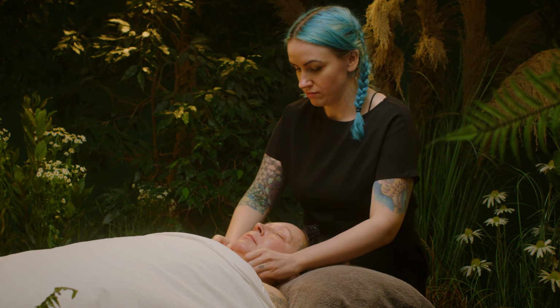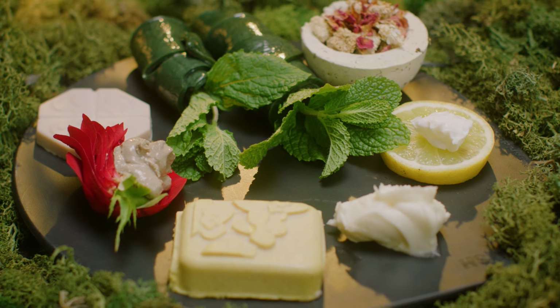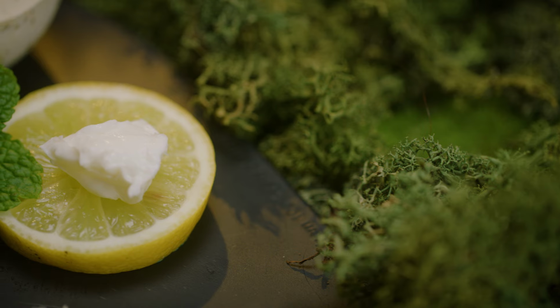Some of the products have been inspired by our Fresh and Flowers subscription boxes. They are the most fresh and the most unique products that we have.